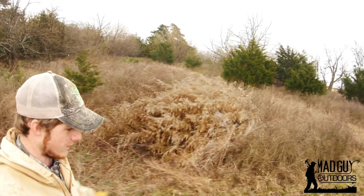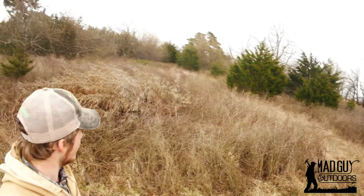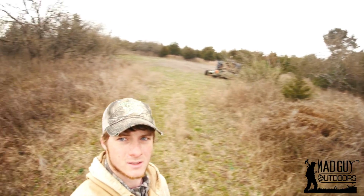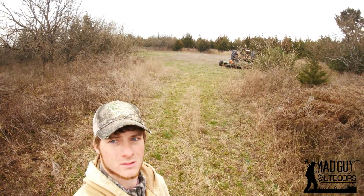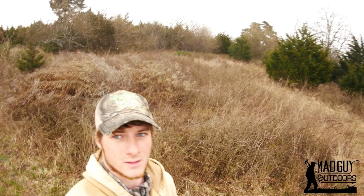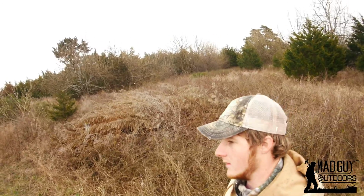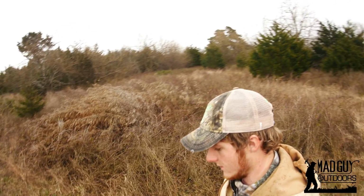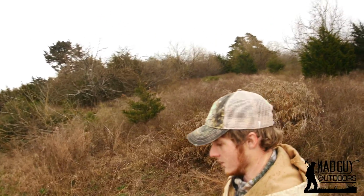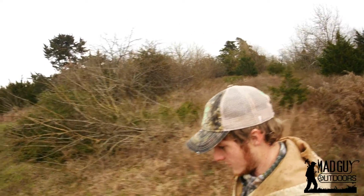So here's another thing. All that back in that little cove is going to be a clover plot, and then all that behind me, which is existing clover right now, is going to tie in right here. So big picture, I mean, we're looking at, this summer, hopefully a ton of does feel comfortable enough to bed up in here and have their fawns.